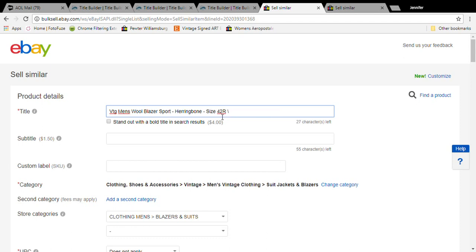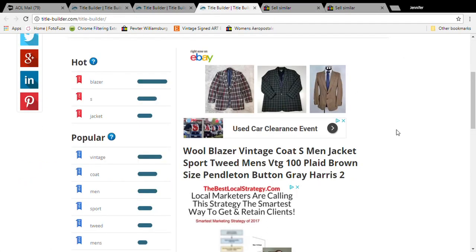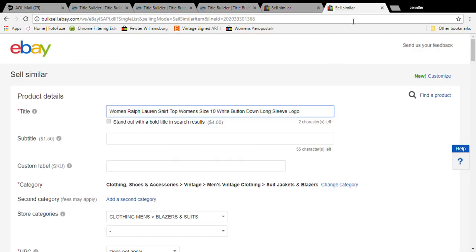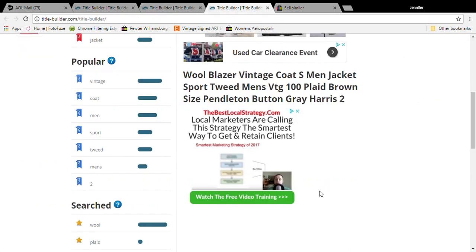Let's go back, sport coat, and jacket. So we have that. Okay, so let's go back and see what else they like. Another thing that's popular is tweed. And do I have tweed? Let me get rid of this so I don't keep going back to it. Okay, so I have herringbone, but I don't have tweed. If I put tweed here, do I have room? Yep. So I could put it there. Okay, it's starting to look a little bit better.